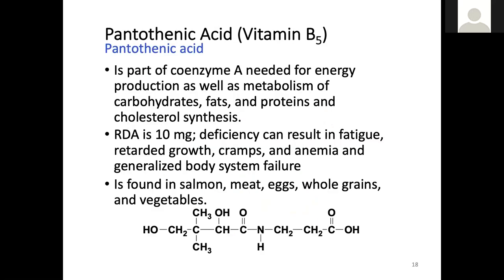Last vitamin we'll talk about before the break is pantothenic acid. It's part of coenzyme A, and it's needed for energy production, also metabolism of carbohydrates, fats, proteins, and cholesterol production. Recommended daily allowance is 10 milligrams. Too little, you see fatigue, reduced growth, cramps, anemia, and body system failure. And where do we get it? Salmon, meat, eggs, whole grains, and vegetables.